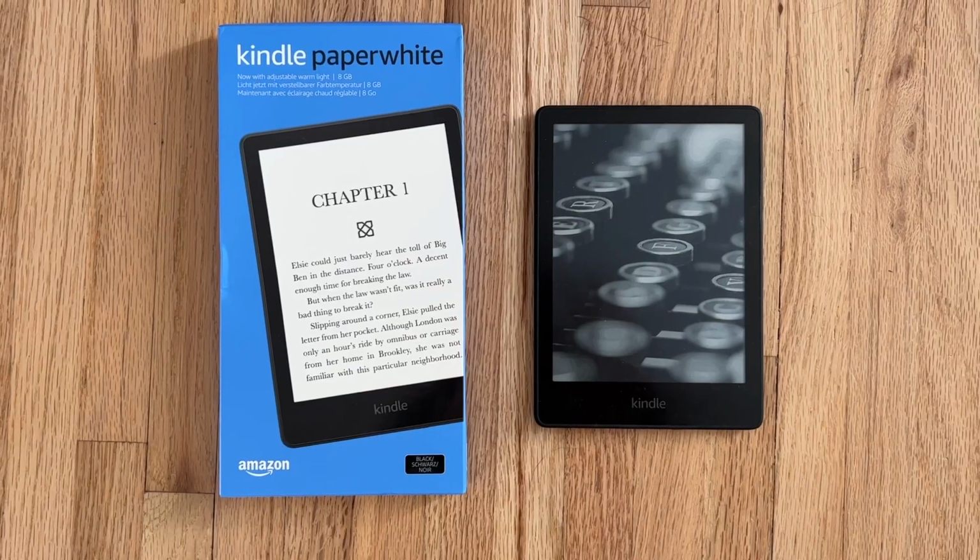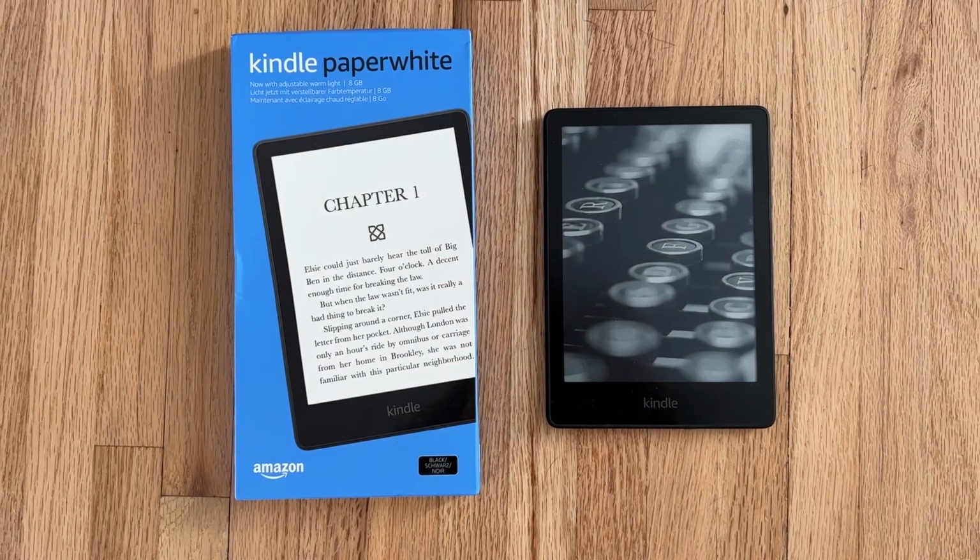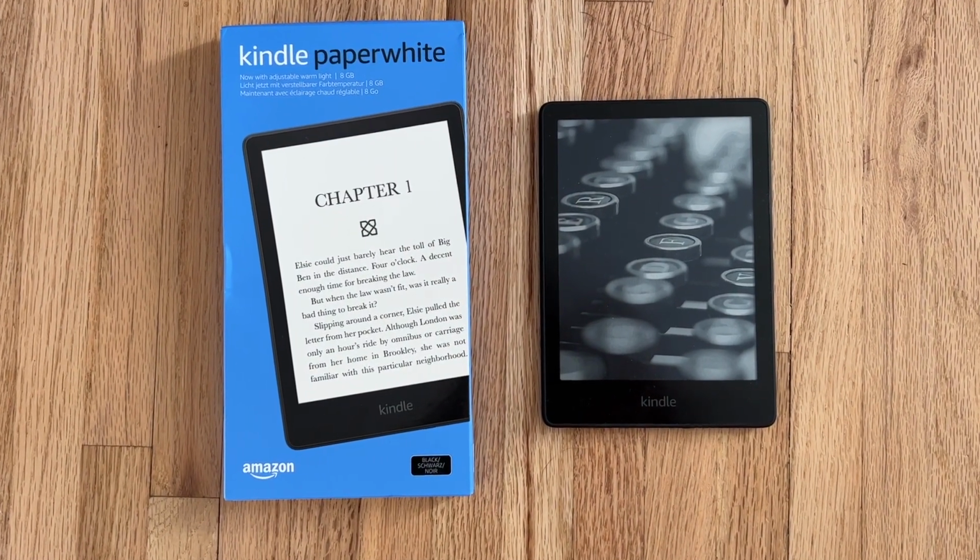e-reader. Amazon has launched its Kindle Paperwhite, technically the 11th generation, with some new features. I'll take a look at what's new and different, what it's like to read on a Kindle, and if I can recommend this device for you or a reader you love.